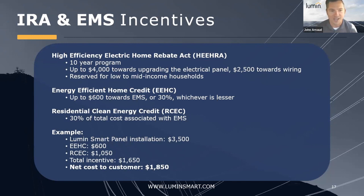But the two to really hone in on: we are eligible for the ITC, so you can take essentially 30% off the top associated with the installation of the Lumin Smart Panel. And then there's a specific one that all customers will be eligible for. It is the energy efficient home credit. So it's a new line item in the IRA where we will be eligible for $600 essentially during tax time. The customer will get an additional $600 tax credit associated with the installation of the Lumin Smart Panel.